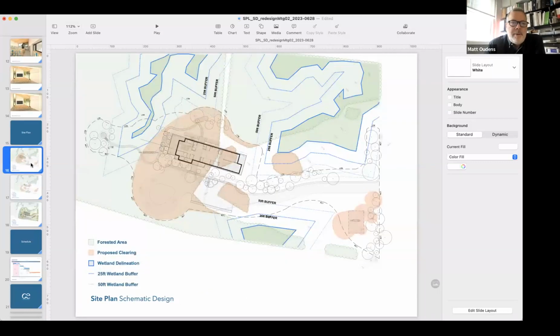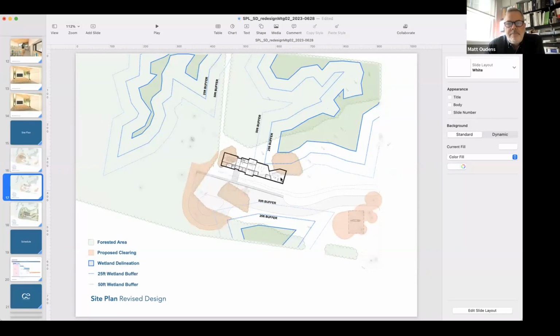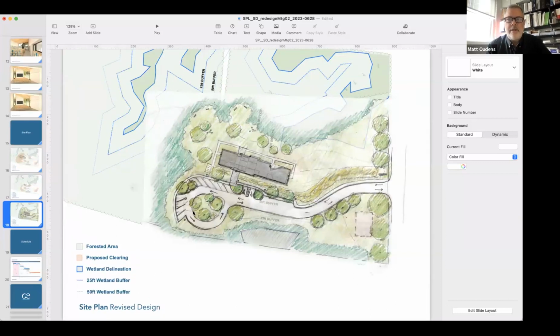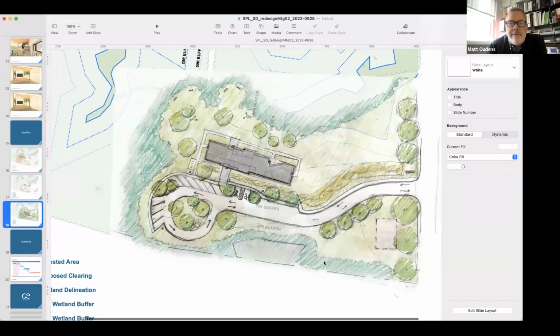You guys remember these from our meeting with Concom, the comparison of the schematic design layout and orange representing the area of trees that would be cleared relative to the current layout, which dramatically reduces how much we're clearing to the south, and still tries to get this kind of slipped in between the two 25-foot buffers. Greg has done a sketch here. I'll zoom in a little bit that he can talk to of this new placement of the building. Greg, take it away. Good, thank you.